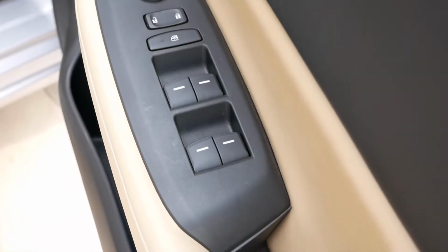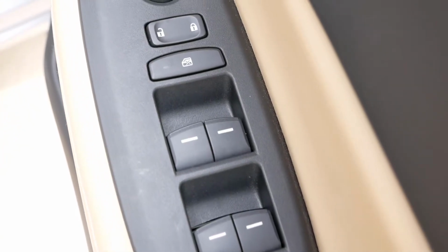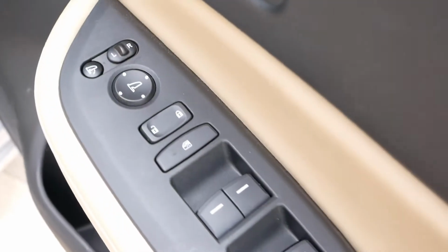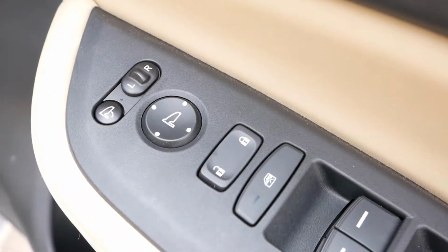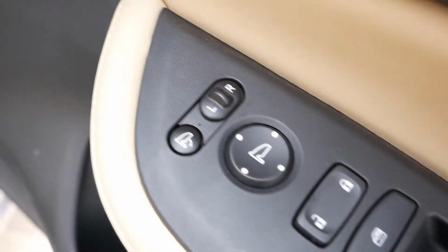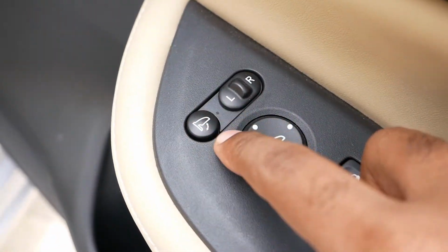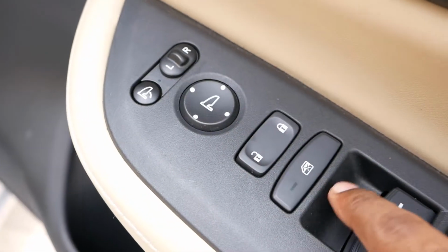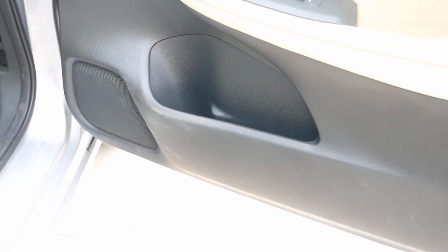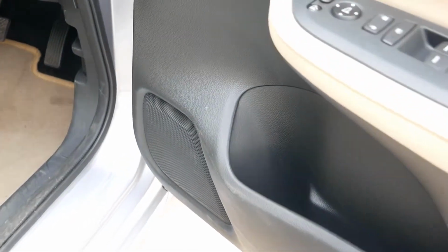So on the doors you get the controls for your power windows, lock and unlock, and the controls for the ORVMs. And also you get a button for the auto folding function. So you can close the exterior rear view mirrors by pressing this button. And door bins for your bottle along with the speakers.